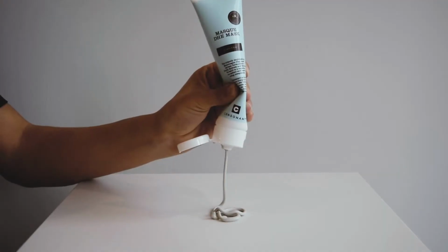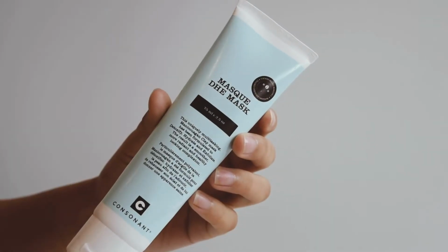Our second step in our natural skincare detox kit is our DHE mask. DHE stands for Detoxify, Hydrate, and Exfoliate, and we do that with manicurging clay, natural fruit enzymes, and water-binding sugars.